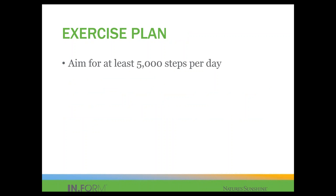So that's kind of it for the meal plan. On pages 11 and 12, they give you a week guide example of what your meal plan would consist of. Again, like David said, if you have questions, just send those in. Maybe you can get those answered.